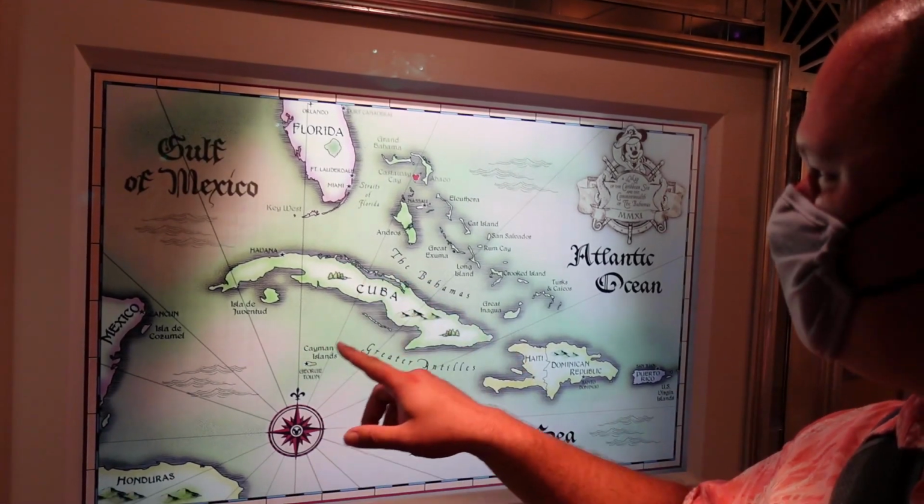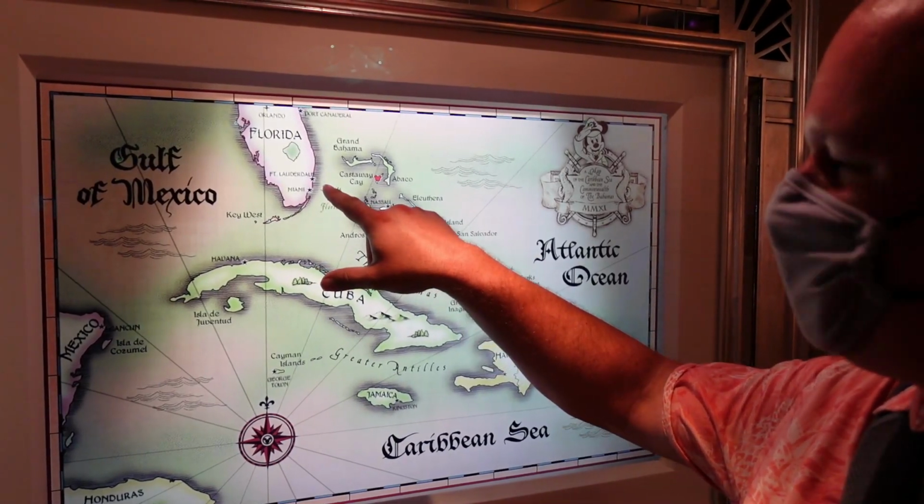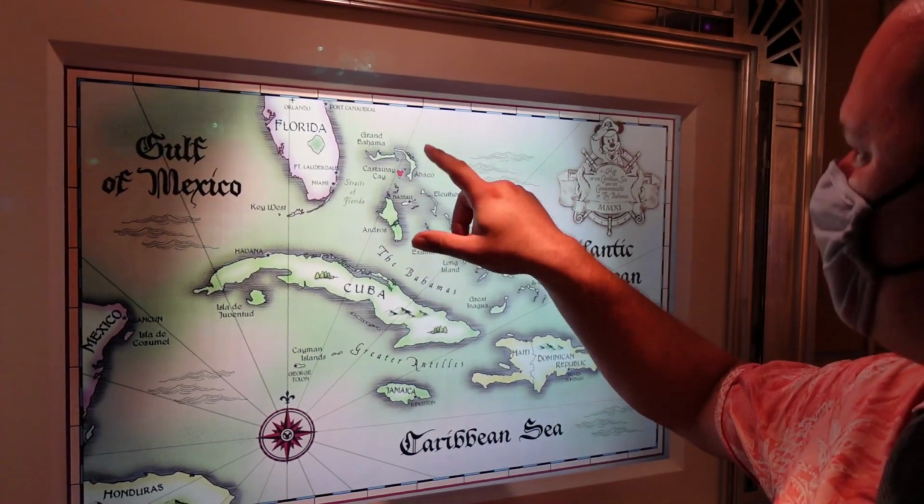They just have little dolphins jumping around. But there you go, Castaway Key right there, right off of Florida. You see Fort Lauderdale straight across to the key. So much fun. Went snorkeling today, got super burnt.